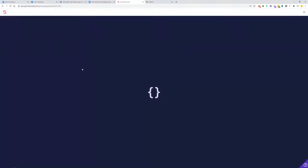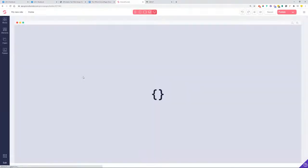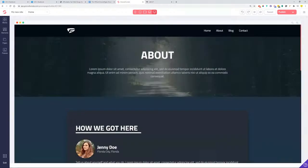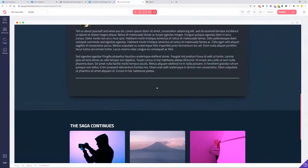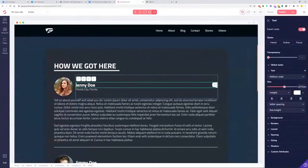It is looking very, very nice once you import it. And yeah, so this is the about section. You can see that the sticky header is on here. You can see that the shadow is on here. You can click on anything, just change the fonts, change the text.